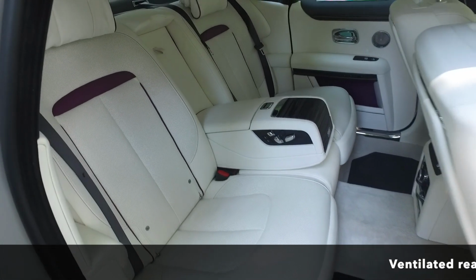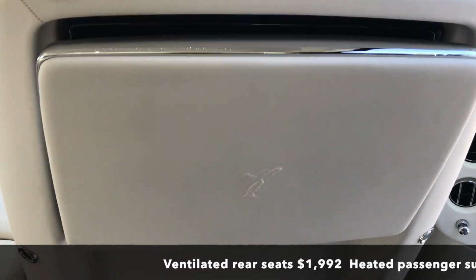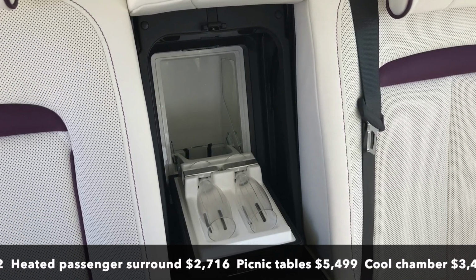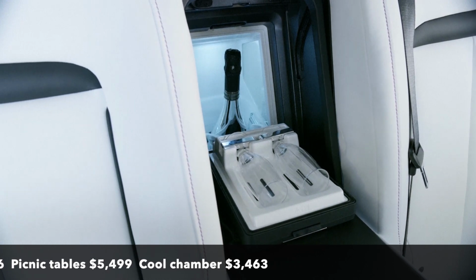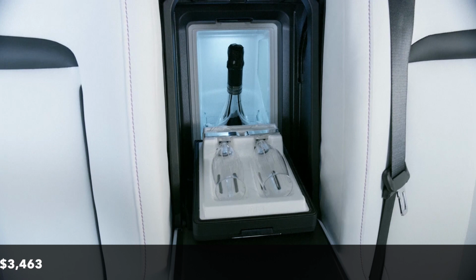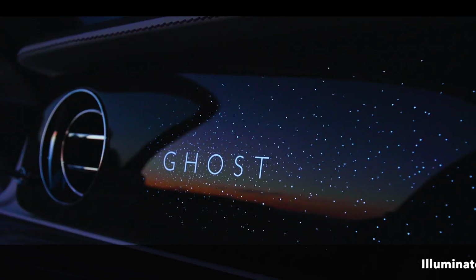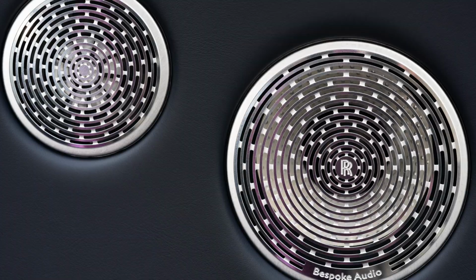Heated, ventilated, and massaging rear seats, heated passenger surround, picnic tables in open-pore wood topped by digital screens, a disc player in the center, and the party trick that's actually a party, a fridge with 2 glasses and room for a bottle of 1961 Chablis or sparkling water for those who don't drink while being driven. Oh, and it's not a fridge, it's a cooling chamber. The super elite back room doesn't have to be this fancy, as the Ghost is also designed for the owner who prefers to be at the wheel versus those who employ a chauffeur.